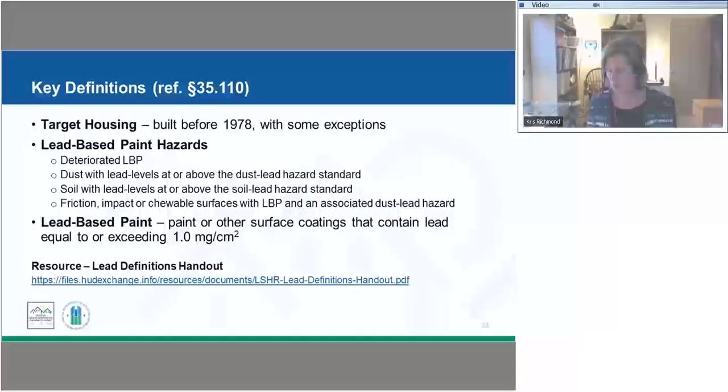Okay, a couple key definitions will help us as we go through some of this information. We already mentioned target housing, but that's housing built before 1978 with some exceptions. Remember, Les said housing exclusively for the elderly or exclusively for the disabled, or 0-bedroom units, unless a child under 6 is living in one of those. So that's target housing. We have lead-based paint hazards.